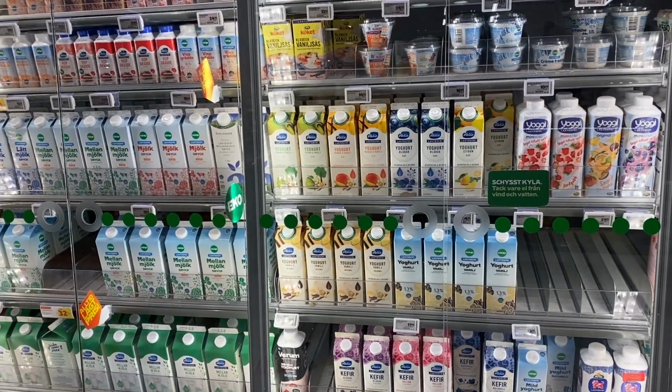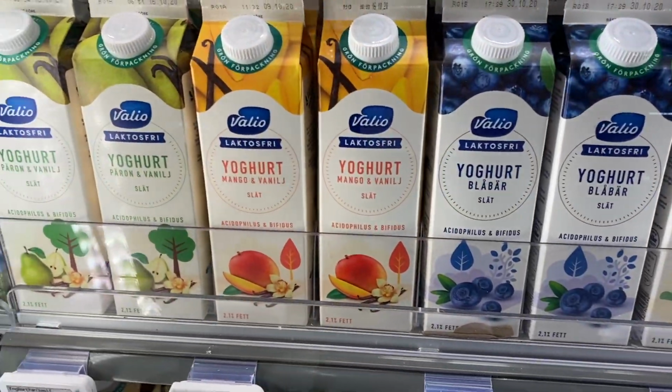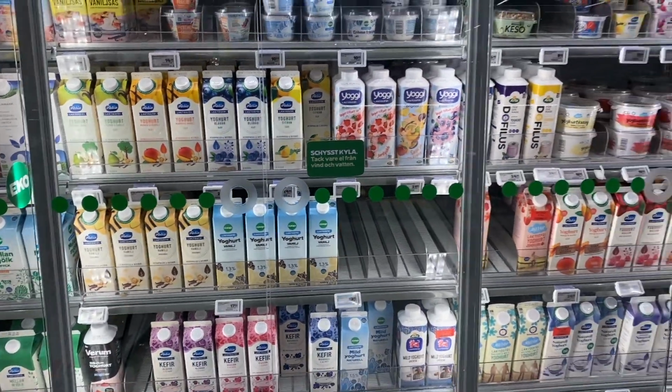Another thing in Sweden is that they have yogurt which is packaged like milk. So it's normal yogurt, but it's in a milk box, and there's a lot of it.